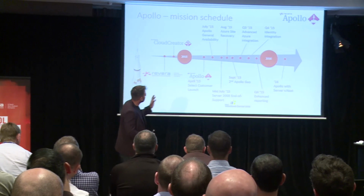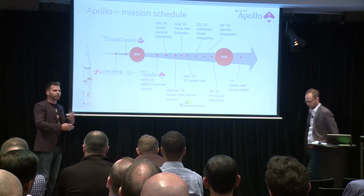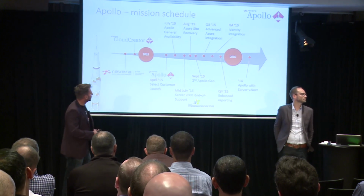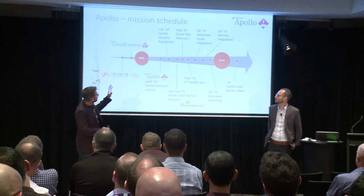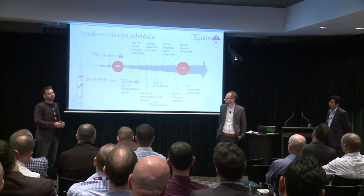Already we have select launch clients signed up on Apollo that are going through the process of looking to migrate onto Apollo. But we're announcing today a general availability date of the platform of July 2015.